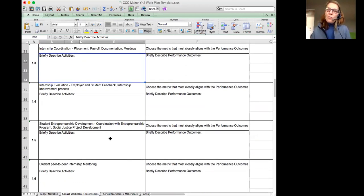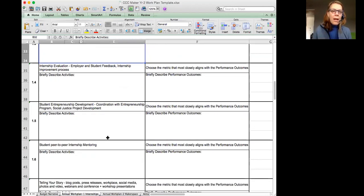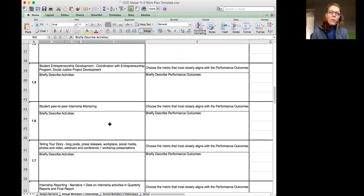Then if you're focusing also on student entrepreneurship, if you have students who'll be doing the entrepreneurship type internship, working with an approved business plan and having an external independent person evaluate the internship in the development of that entrepreneurial exercise, then you would definitely be putting some activity in this area. And then another idea of how are you going to facilitate, say, students who've completed an internship in year one, and then how are they going to then mentor and help students who are coming in the second year.